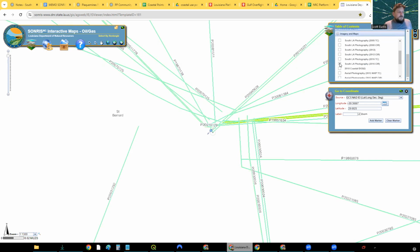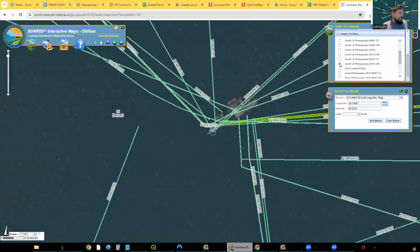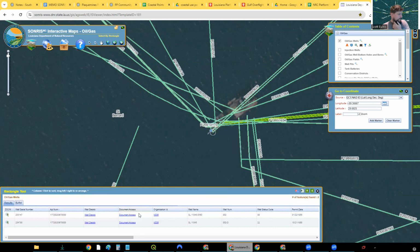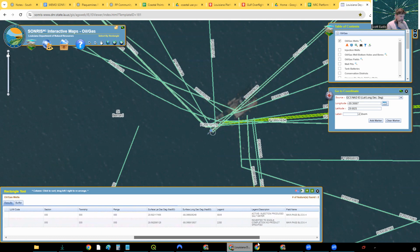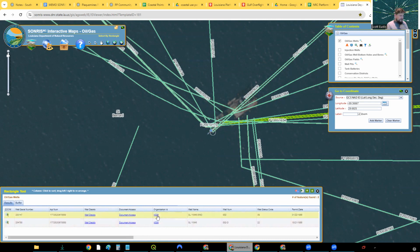The thing we want to do is look at the photography and see, yeah, there's a platform here. There's a structure here connected to a current pipeline network and even a well. The thing is, is this a Yuma well? What are we going to name it? We can see that there's a couple of wells here. And we're reading the saltwater disposal well, which is active.